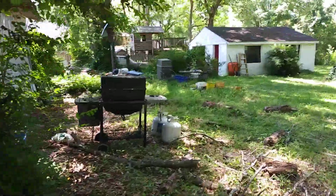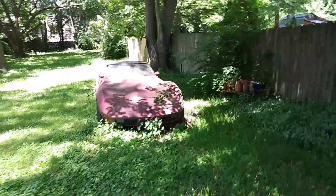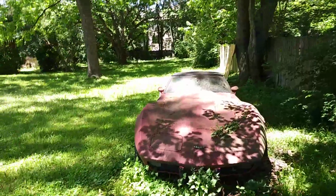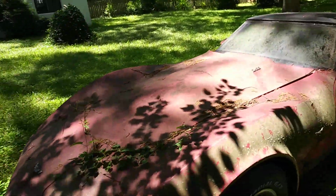There's our little building, little back area, barbecue. I don't know if it works or not. There's Cleopatra Jones' car again. Like I say, man, my brother-in-law needs to come fix this up and let me drive it. I'd be all over town in this sucker, man.